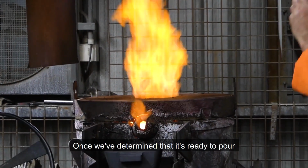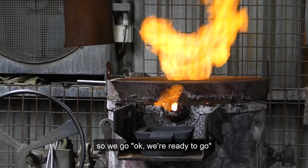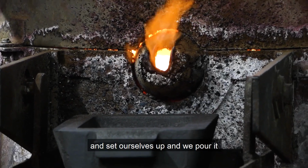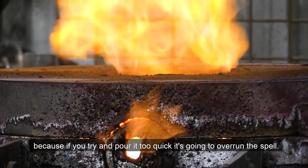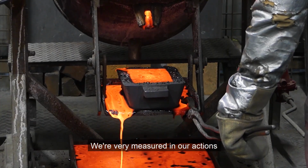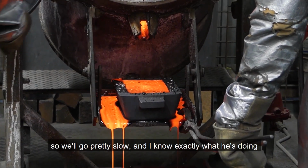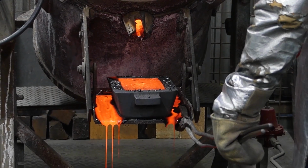But once we've determined that it's ready to pour, you can see it running off the end, there's no solids, so we go, okay, we're ready to go. Set ourselves up and pour it, and obviously this will be quite slow, because if you try to pour it too quick it's going to overrun the spill. We're very measured in our actions, so we'll go pretty slow, and I know exactly what he's doing and he knows exactly what I'm doing, so there's no surprises.